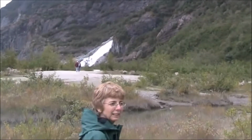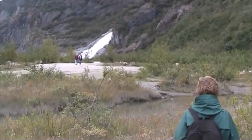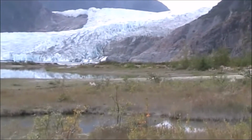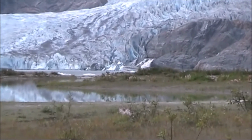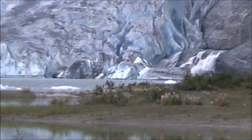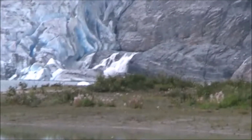Waterfall is still a ways further up there. Oh, there's Miss Nancy. And there's also a little waterfall. There. I think. There it is.